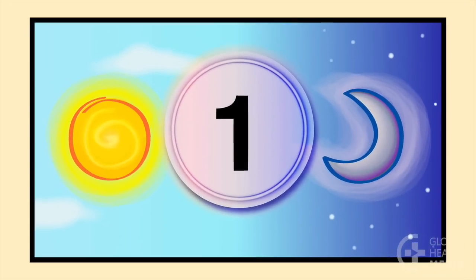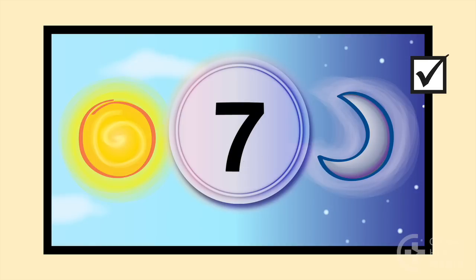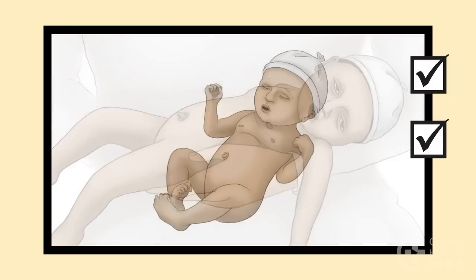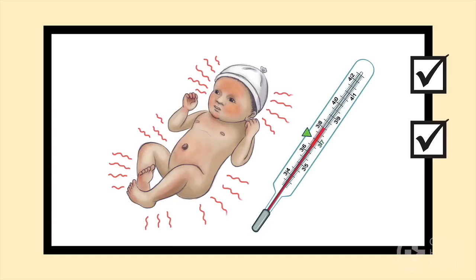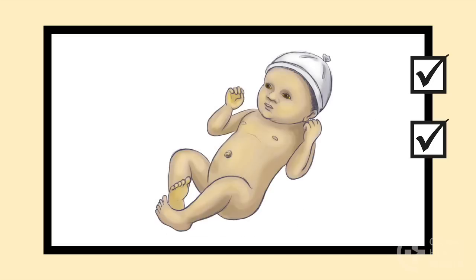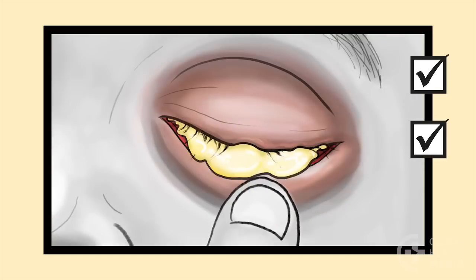Let the mother and family know how well they are caring for their newborn. Remember, do a home visit on day 1, day 3, and day 7. Check the baby for each sign of illness. Not feeding well, reduced movement, convulsions, too cold, too hot, trouble breathing, very low weight, jaundice, or infection of the cord, skin, or eyes.